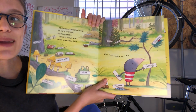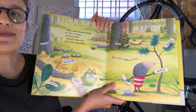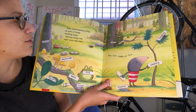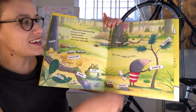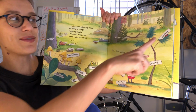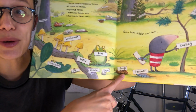Mole loved labeling things. There he is in the forest. Rum-tum-ta-lum-tum. He labeled all sorts of things. Anything, really. Naming things was what Mole liked best. So here he's labeled an anthill and a pine cone and a ladybug. And also down here, he's labeled poop.